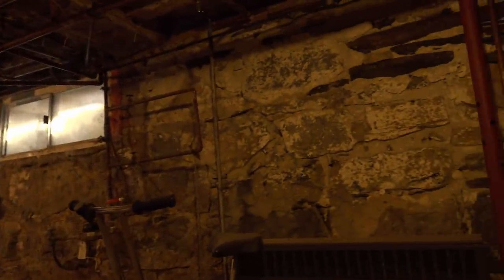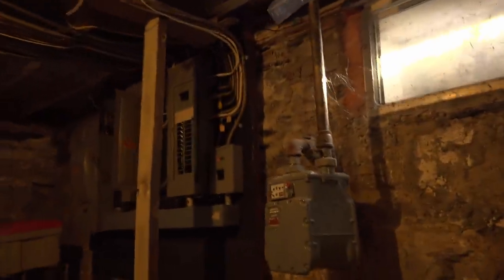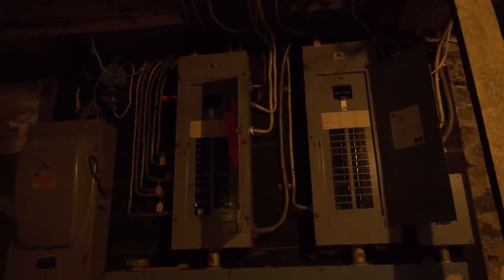It's not actually 2 o'clock. I love this. Windows are pretty old. Or pipes. And there's these. Right here, I forgot to mention, there are 2 of them for the one side of the house and the other side of the house. They could be separate units if they wanted. They are metered separately. So we would not do that.